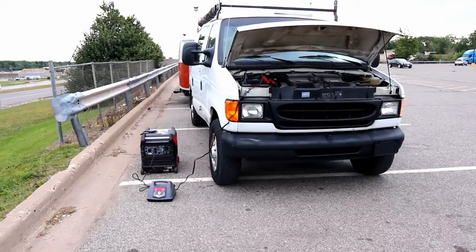We are literally in the parking lot of the mechanic that we found to fix it. They have been just awesome. They're letting us stay in their parking lot tonight. The van is in the shop, and they even gave us an extension cord so we could power our things for the night. But kudos to these guys that let us do this.